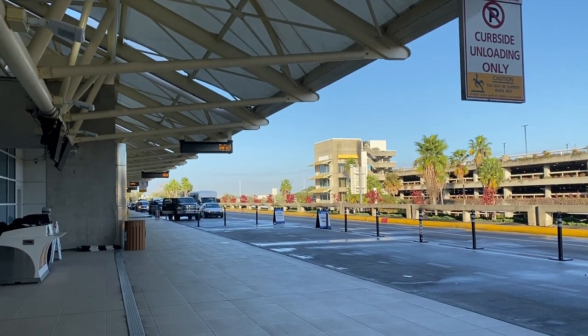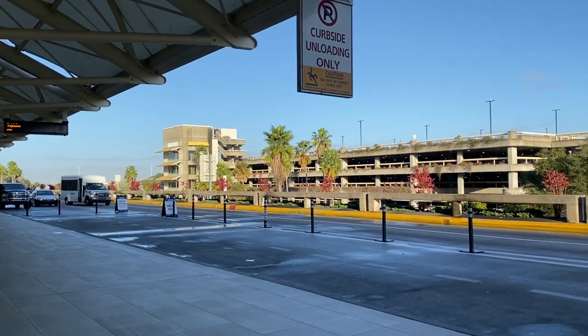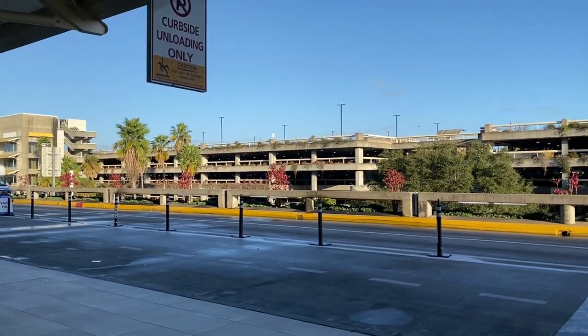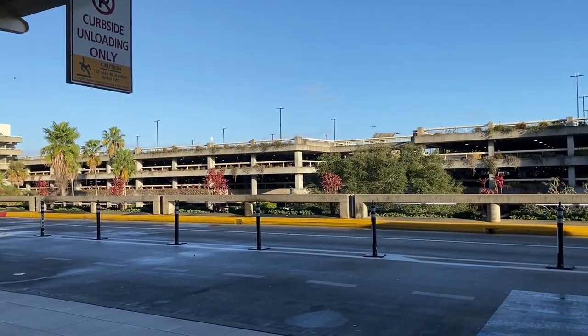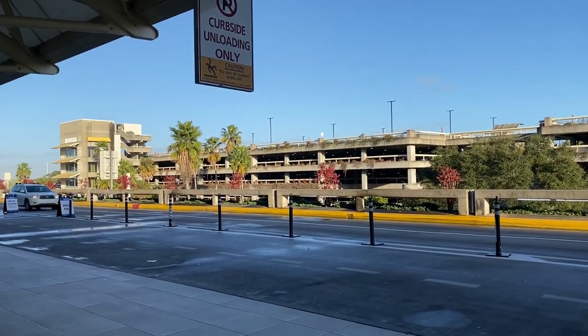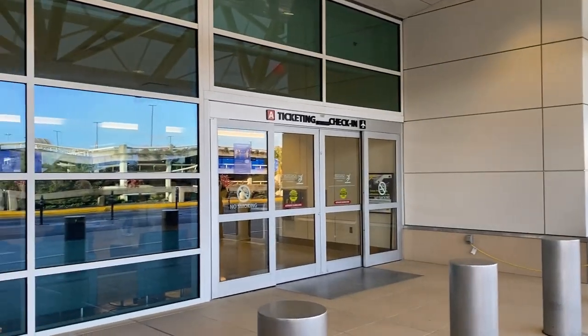Alrighty, we've made it to the airport. Here is where you can get dropped off for departures, or if you are doing some off-site parking, you can get dropped off here, and there's also a parking garage over there that you can park at. However, it's a little bit more expensive. I recommend doing off-site parking, but we're gonna go ahead and get on in here.